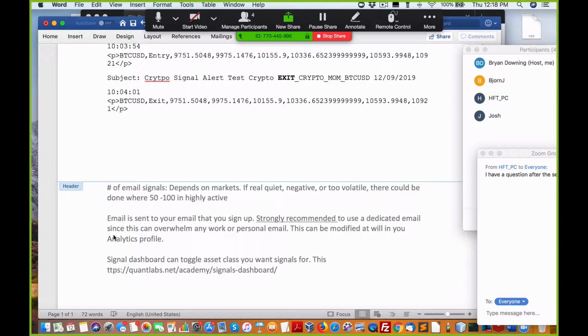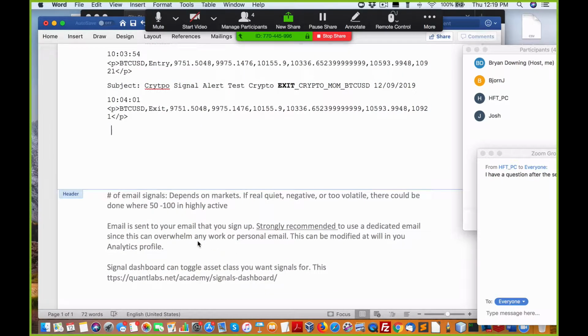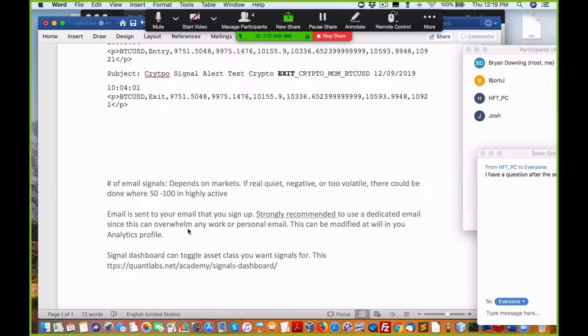So I use my own domain of quantlabs.net as an email. That's how I'm able to get them faster, and I put no filters for spam on them. So be aware of that. But I would strongly recommend you use a dedicated email for this so you can get the email signal as fast as possible. When you do sign up, you can change the email at will. So that's a no-brainer there.